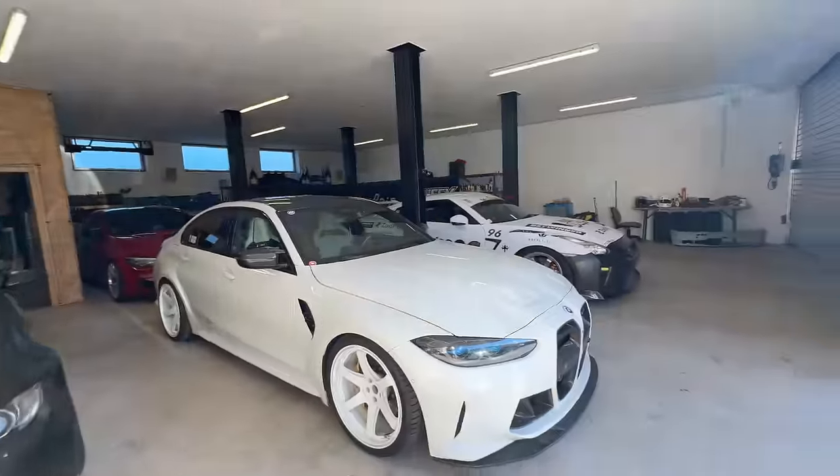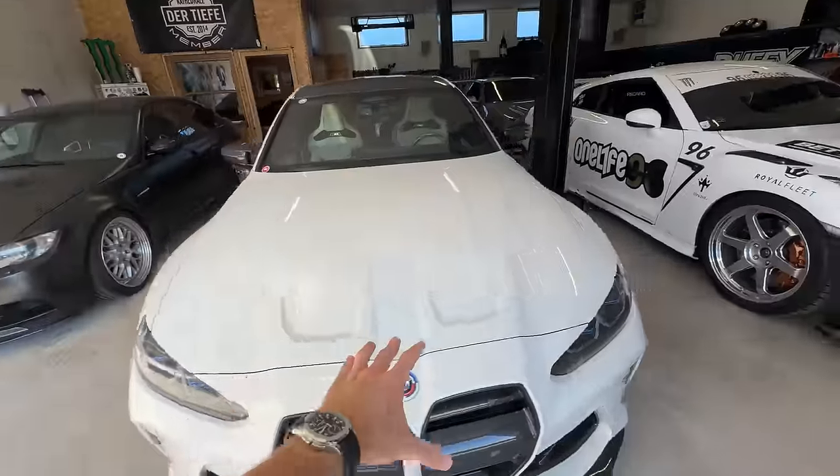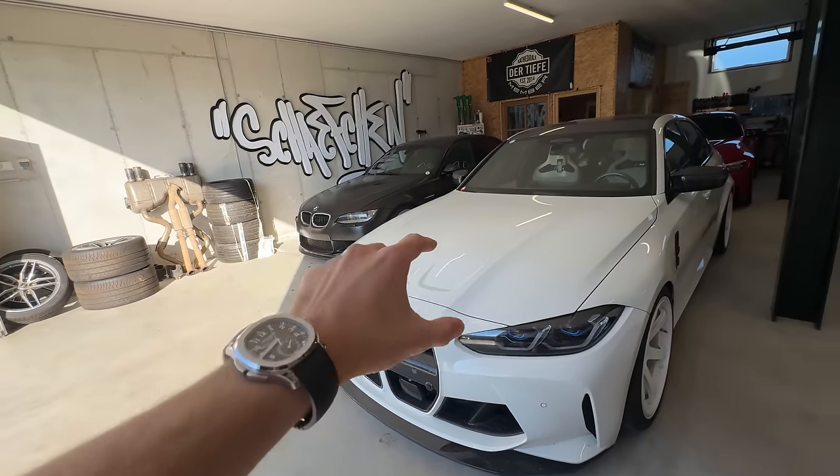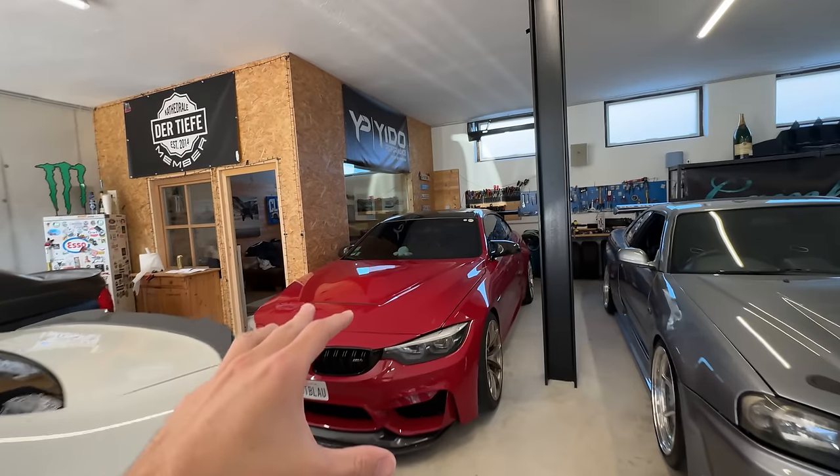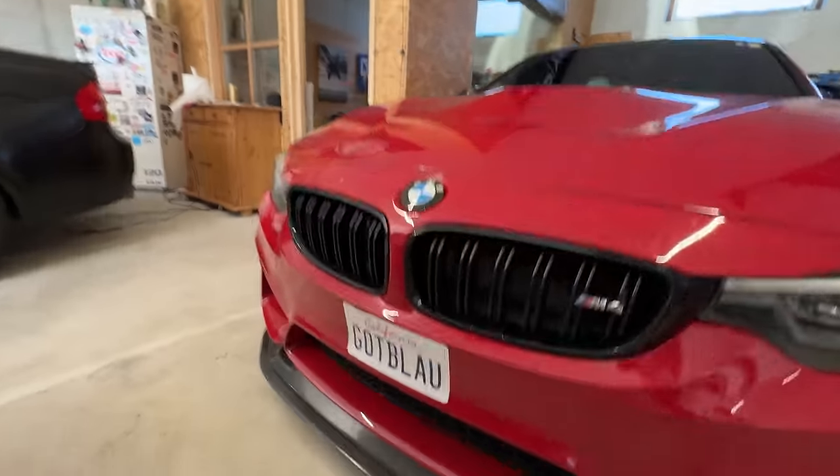Long time no see in this place, my old little garage. We have a pretty sick lineup of BMWs here. We have my E90, we have my G80, and back here, this is actually pretty special. This is an F80 M3, and this guy is all the way from California. And he's storing his car here with me in the meantime until he's coming back to Europe.